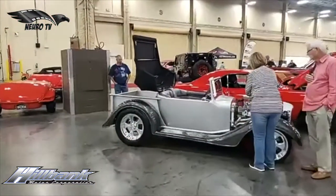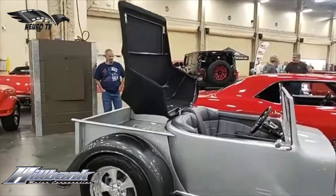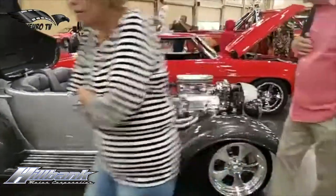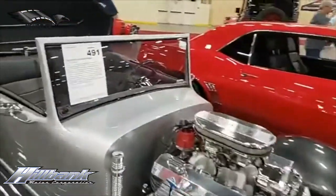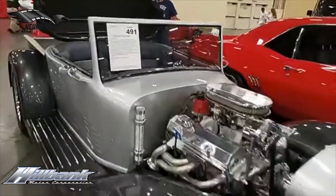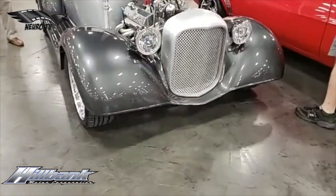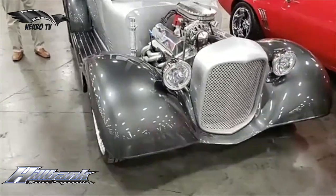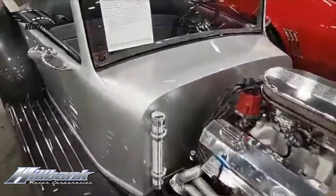So I'm going to switch the camera around. It's an interesting top configuration on this hot rod here. Very interesting. Oh, I'm sorry. Oh, no problem. Cool looking little hot rod. So this is a 1921 Stutz custom pickup. So that is pretty cool. Check that out. I like the front end on it. It's really cool looking. 1921 Stutz custom pickup.